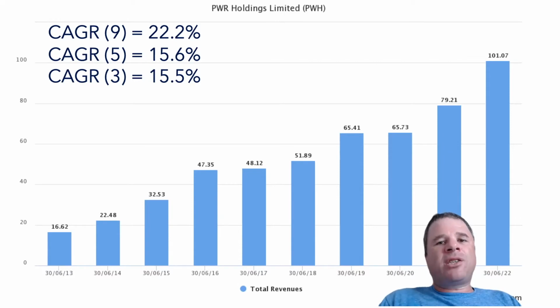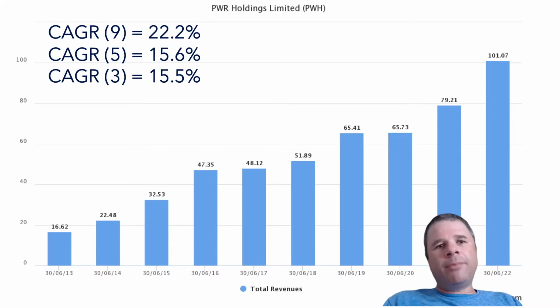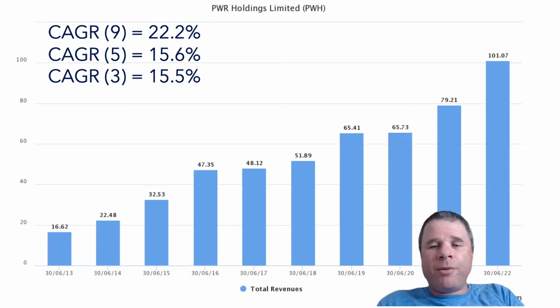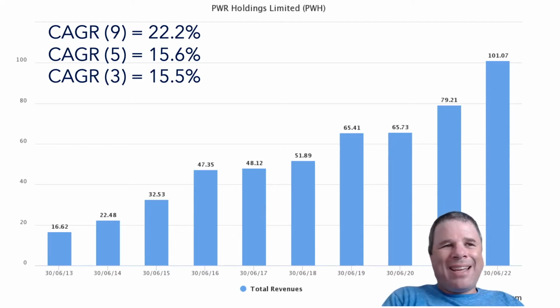But you can't just look at revenue growth alone. You do have to delve a little bit deeper, particularly focusing on margins. So in this slide, we're going to look at total revenue growth. And then in the next slide, I'm also going to look at margins, profit, and operating cash flow. But the main thing here is the revenue has been growing for this company at a consistent rate. Every single year, revenue has been stronger than the year before.